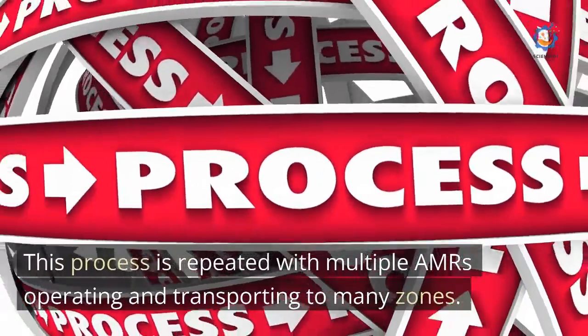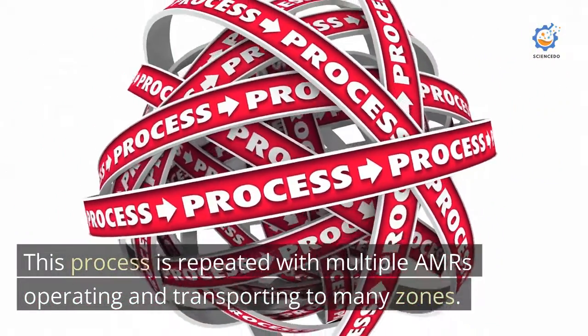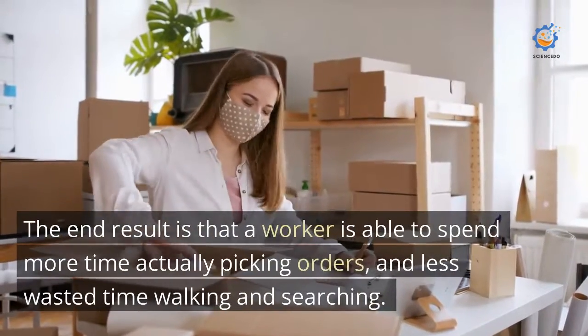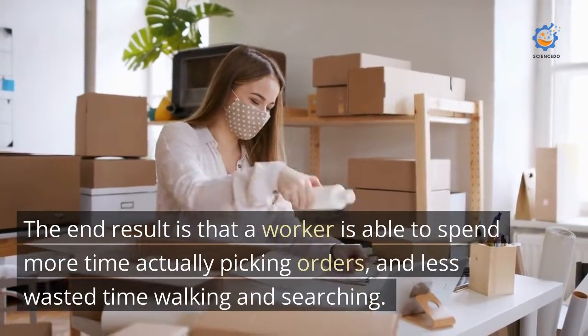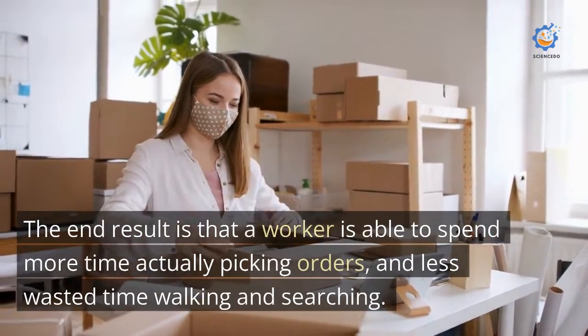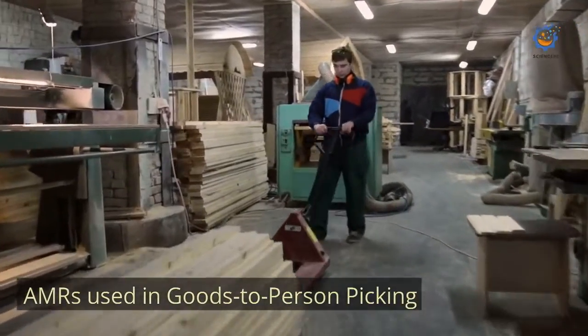This process is repeated with multiple AMRs operating and transporting to many zones. The end result is that a worker is able to spend more time actually picking orders, and less wasted time walking and searching. AMRs used in goods-to-person picking.